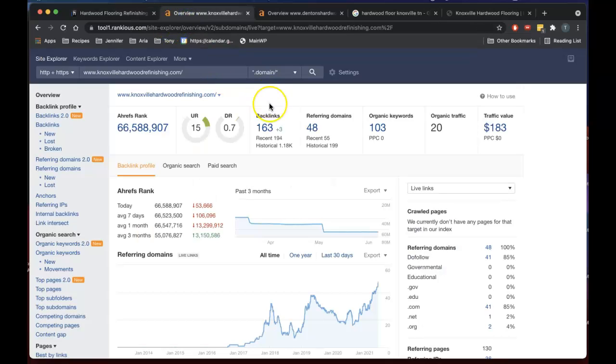Second factor is backlinks. So backlinks are essentially votes for your site out there on the internet. So if your site URL, which is Knoxville Hardwood refinishing.com, is out on somebody else's website, that's a vote for you. Now, if your website somehow makes it onto pizzahut.com, that may not be as powerful as having your URL out there on a board that is related to hardwood floor refinishing or hardwood flooring at all, some kind of a message board or a big national site, maybe a supplier that is a hardwood supplier with your URL out there on their website. That's going to be stronger for you because it's relevant. So relevant backlinks are more powerful than just random backlinks.